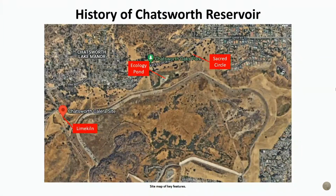Okay, the ecology pond. Ever since Chatsworth Reservoir was taken out of service, the department has initiated and participated in programs to support the environmental aspect of this land. We licensed 150 acres to Rec and Parks for public access. And as I noted earlier, we also constructed an experimental detention basin, or ecology pond.